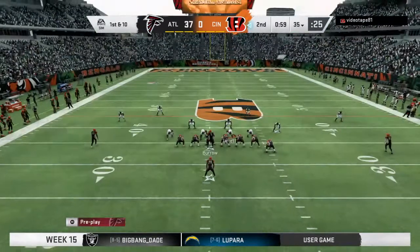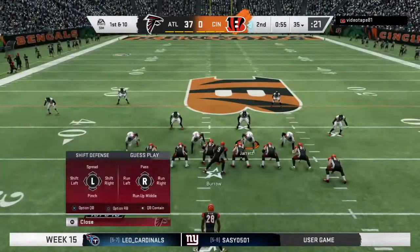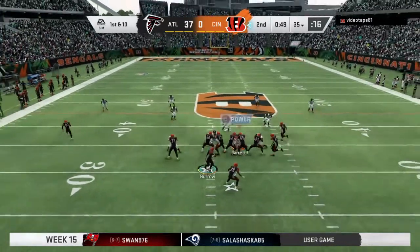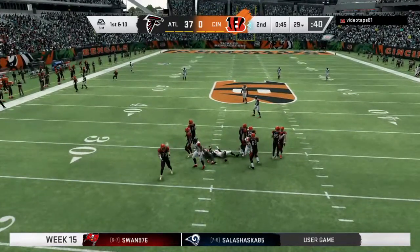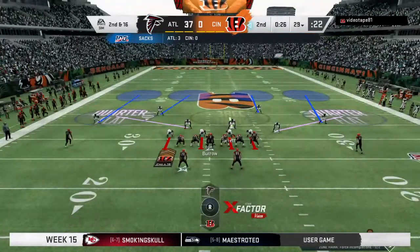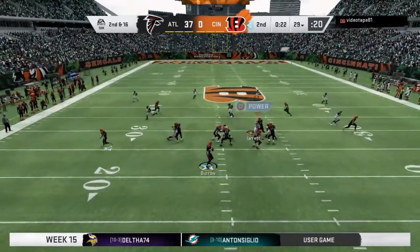Ball up to the 35 now as they come up on 1st and 10. Check, check. They'll set up to throw. Nowhere to escape, and he goes down. Tack McKinley, he's the one to get him, and that is sack number 7 for him on the year. 2nd and long.